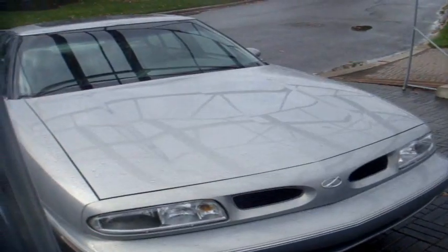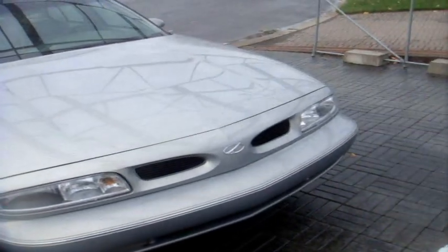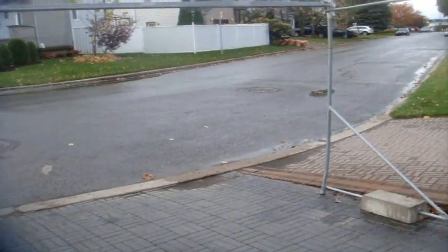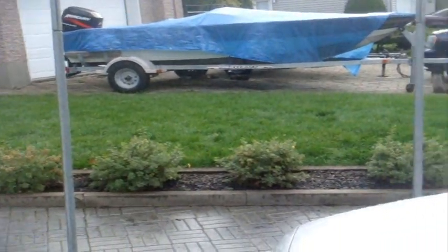Alright everyone, so finally have some time to film and make a little small tour of all the personal cars that we have. As you can see, it rained and it's going to be like this all of this week. And my front grass really needs a cutting. It's getting so tall and in the back it's like so short.